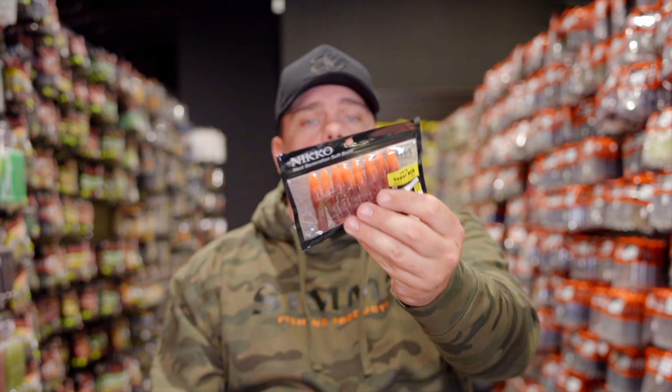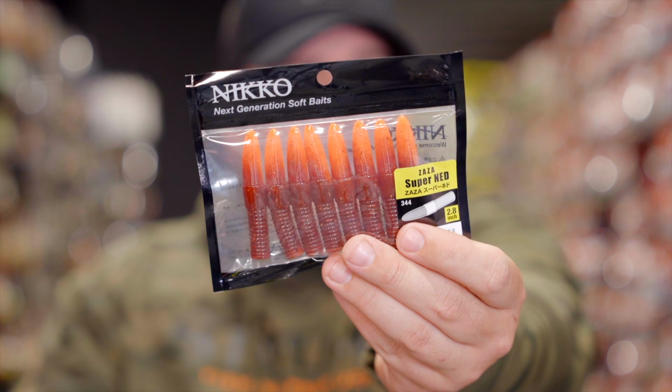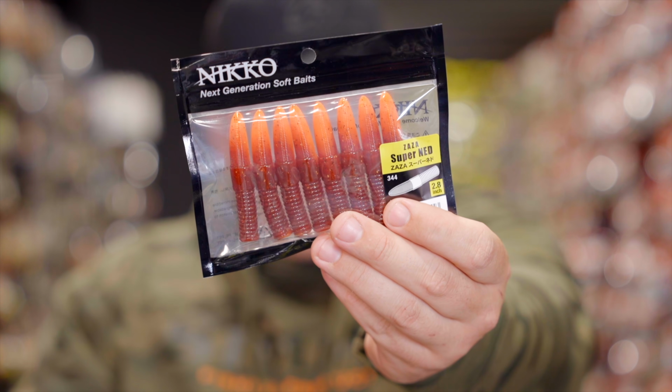So those are the 4 new colors in the Hellgrammite. And then staying with Nikko here, let's look at the Zaza Ned. So this is another, obviously, Ned rig bait from Nikko. They've just come in with 4 additional colors, so I'll run through these really quick.